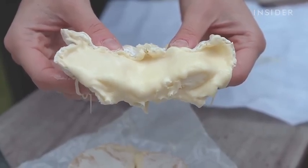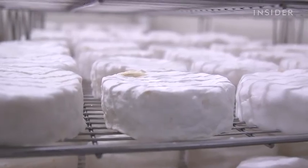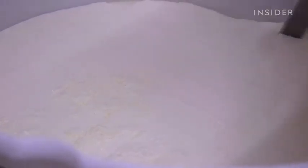You may associate camembert with a strong, stinky cheese smell. It's actually because of the milk used.